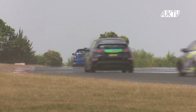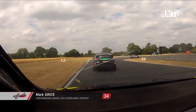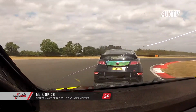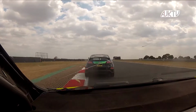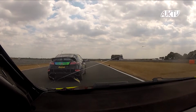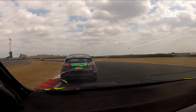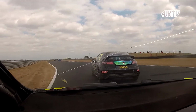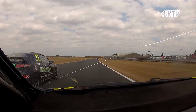He's trying hard. He looked slightly quicker, slightly more racy going through Riches. A bit of a sideways moment there, and on board with Mark Grice. We're looking at the back end of Daniel Reason's car. This is for a podium position, 4th to 5th, only 2 points in the awards, as it were, for it. 5th place 16 points, 4th place is 18, and Grice having a very good look here.